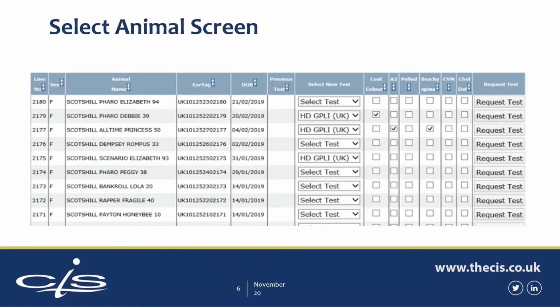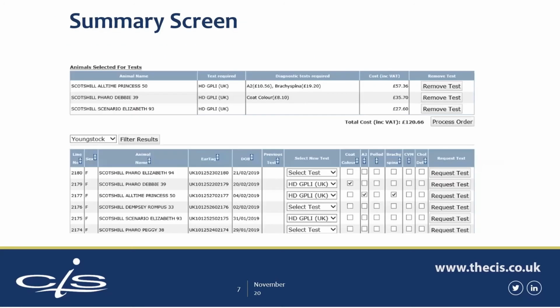You'll then be taken to the Select Animal screen, and this is where you can select individual animals to be genomic tested. You will note that some of the animals on the screen have the HD GPLI already ticked, and you'll see also that you can choose some additional genetic tests to be done at the same time, for example, coat color, A2, polled, etc. Once you've decided which animals you want a genomic test, you will be shown a summary screen within CIS, and this shows you the summary of the animals, traits and costs before you process your order.